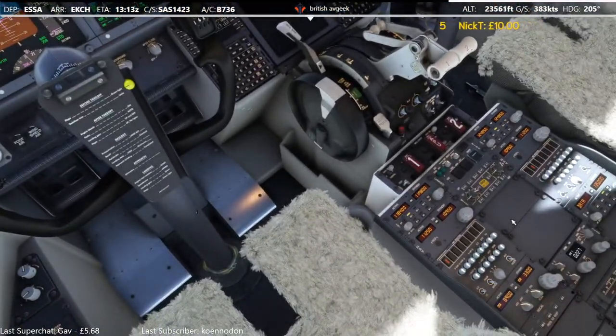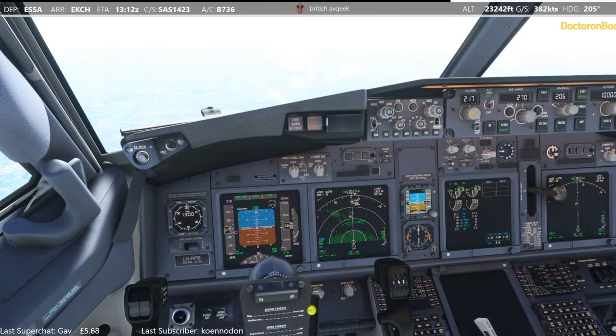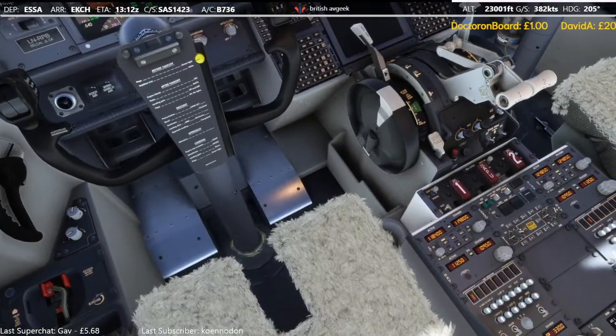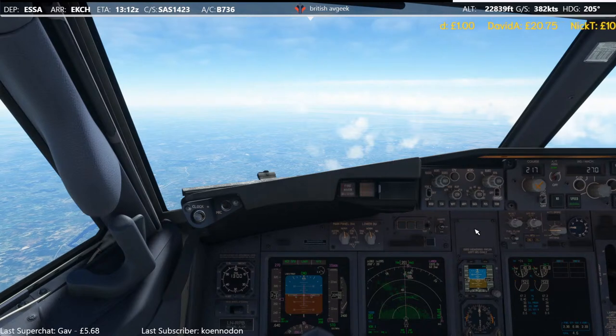Bit of spacing going on behind us by the sounds of it as well. 195, 112 is still a bit too far away. It's on the bottom of your primary flight display. It's something like 0.7. 112.5, Kastrup. So that's not displaying yet. Still out of range. That's fine.